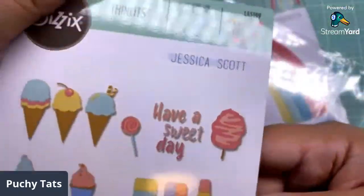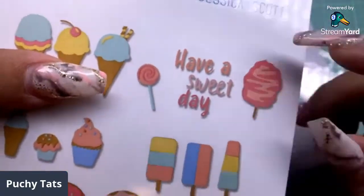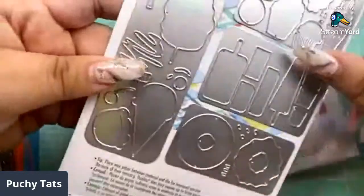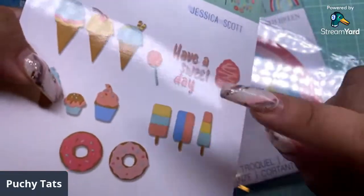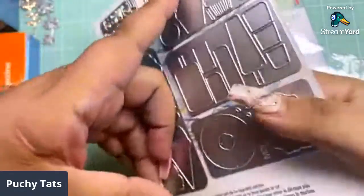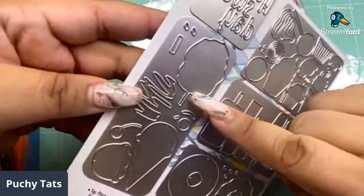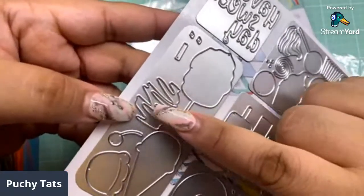And thank you, Natalie, for finding these. And look at this cotton candy. I fell in love with the cotton candy, and it's a nice size. I'm always curious when I see this how the die actually looks. See, they look super tiny on here, and they're a really nice size. I love this cotton candy one. I just love the swirl part right here.